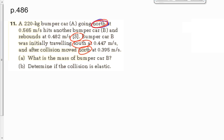Oh, I almost made a mistake here. I'm thinking, oh, these two bumper cars are going to be the same mass, right? They're going to cancel out. But I forgot about the person inside the bumper car, which is probably a different mass. We want to find the mass of bumper car B. Mass 1 is 220 kilograms. Oops, that's a heavy bumper car right there. M2 is unknown.